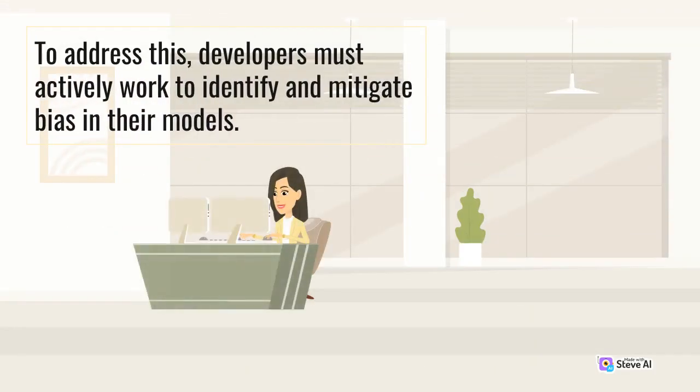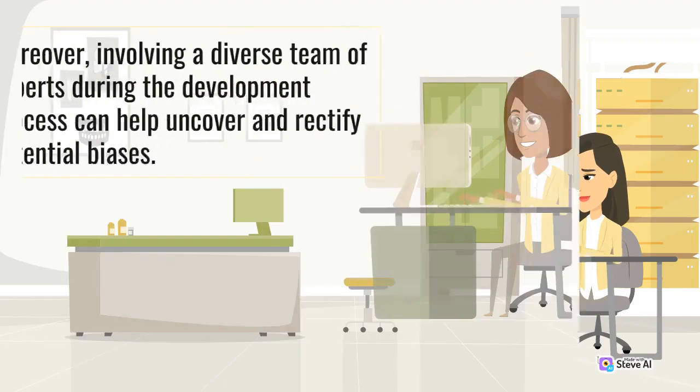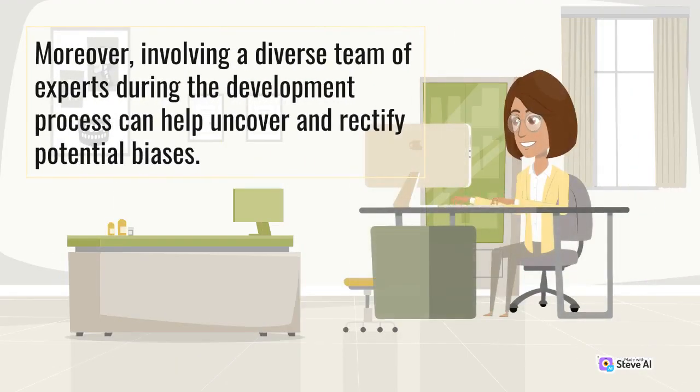To address this, developers must actively work to identify and mitigate bias in their models. This involves careful data pre-processing, ongoing monitoring of system outputs, and adjusting algorithms to ensure fair and unbiased predictions. Moreover, involving a diverse team of experts during the development process can help uncover and rectify potential biases.